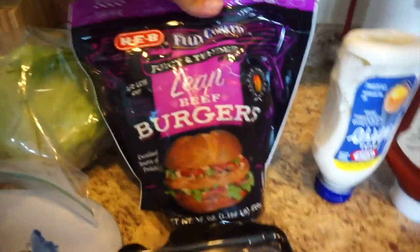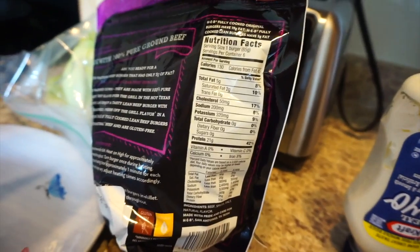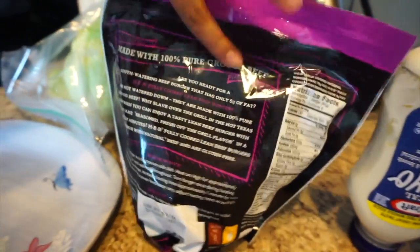My shoulder's getting tired from holding this camera, but I'm gonna make a post-workout meal, and I wanted to show you guys what we're having. We're having a cheeseburger. So I am going to use this lean burger. It's a frozen patty. This brand also makes veggie burgers and stuff, but the macros are really good.